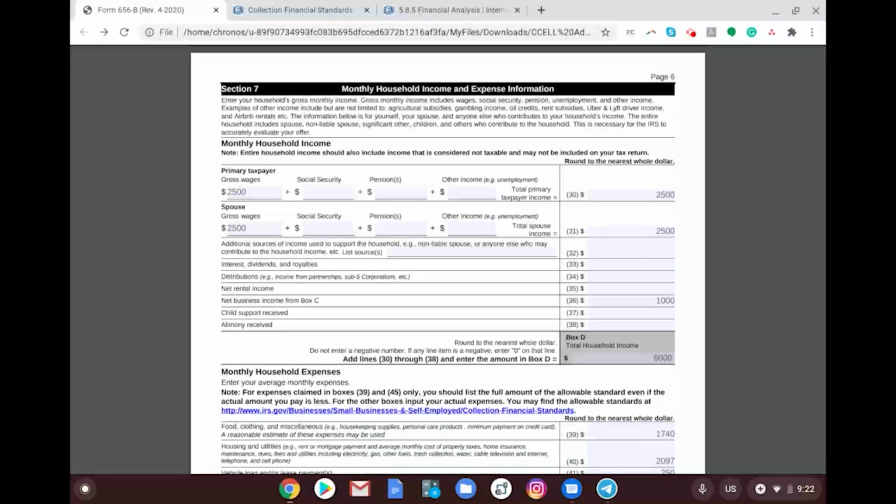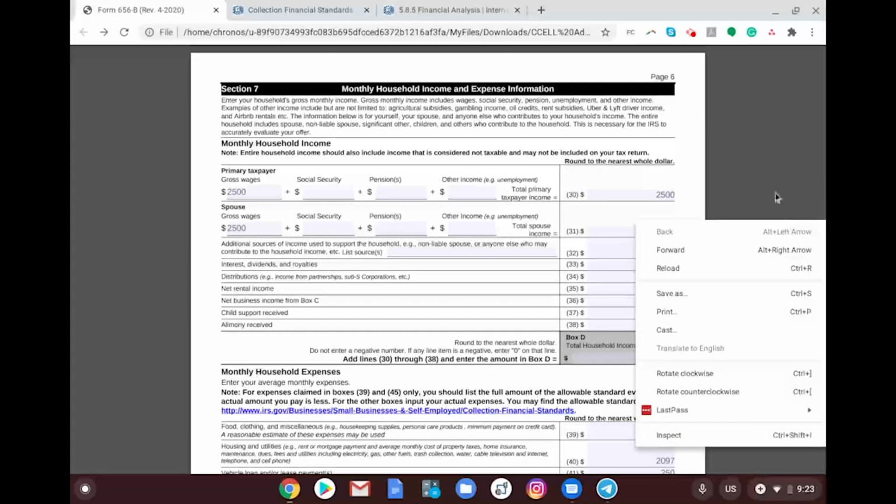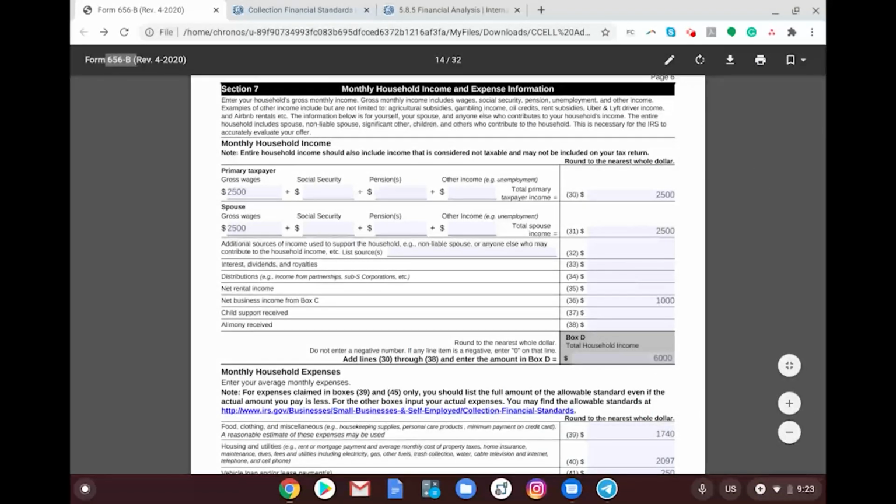Section 7, monthly household income and expense information. Now, this is going to go through the income and expenses and get to a leftover amount of money, if there is any, that they then use as a multiplier to help figure out your offer down below. So up top, gross wages, I just put $2,500 for the taxpayer and the spouse, but you can put gross wages, Social Security, if any, pension, other income. Some people might only have Social Security. And for our example, I just put $2,500 and $2,500.